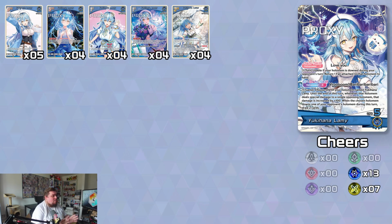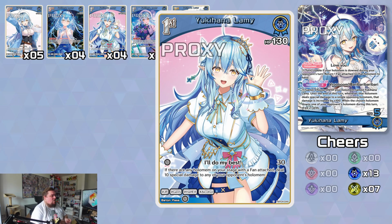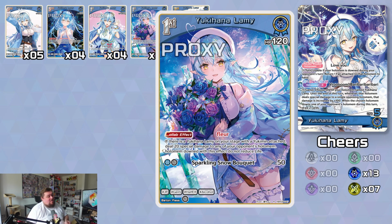The first blooms themselves, again, the idol outfit is all about doing extra damage. So it does 30 or 40 base damage, and then an additional bit of special damage as well. And then the collab effect is on collab. If you have a Lamy with Yuki-Bin attached, you may deal 20 special damage anywhere. And then you can deal 50 damage with its arts for 1 blue, 1 colorless.